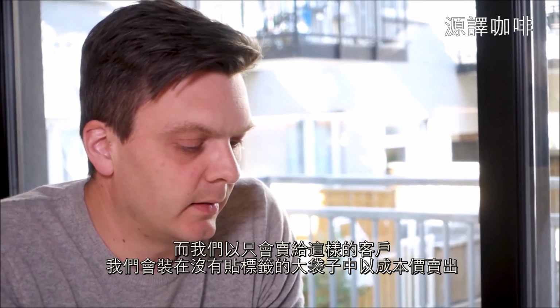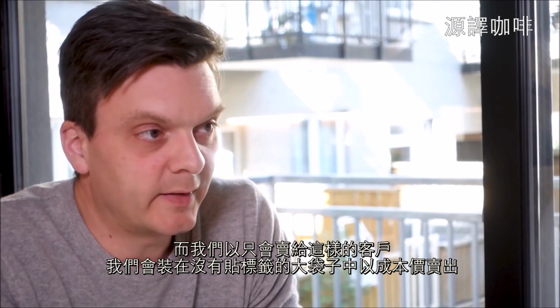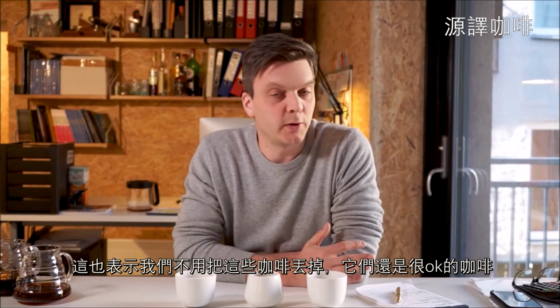So that's a product that we only sell to them, and we sometimes have it in our store. We call it test roast, and it's sold in an unlabeled, unbranded bag for cost price. So that means we don't have to throw the coffee away. It's still decent coffee, and it means you can get some cheap daily coffee if you need that.